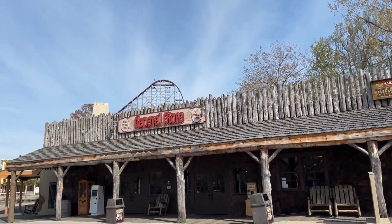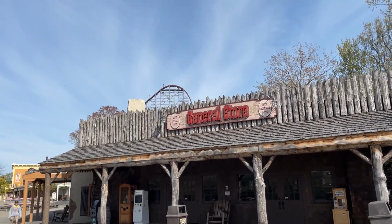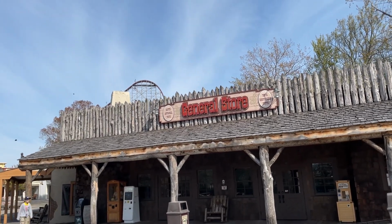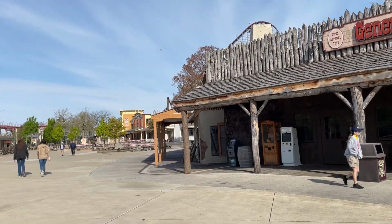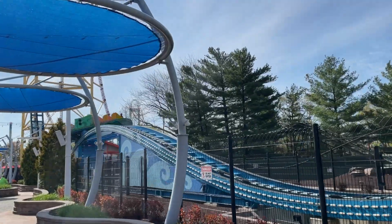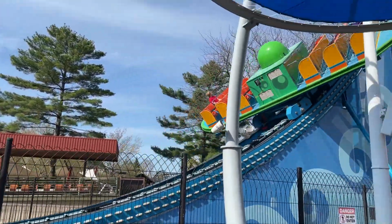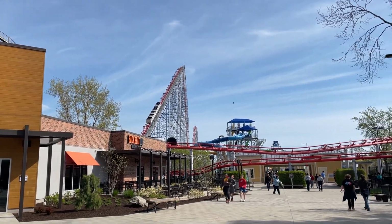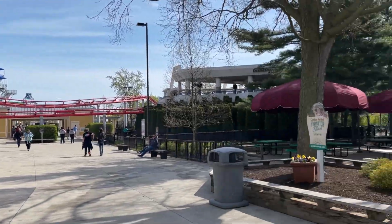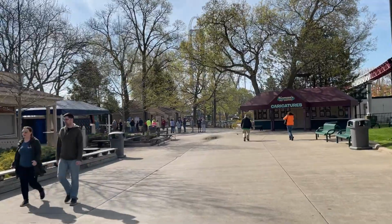Here's my typical spot where I get my Fast Lane wristband for the day at the general store. Kind of like Diamondback Trading Post at Kings Island. Similar style here. Magnum testing this morning. People are lining up already.